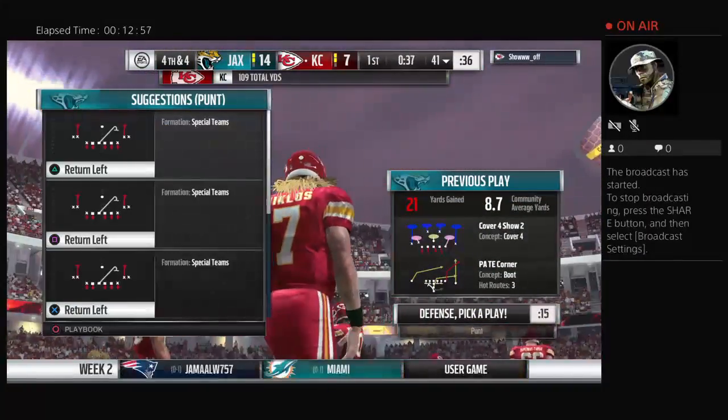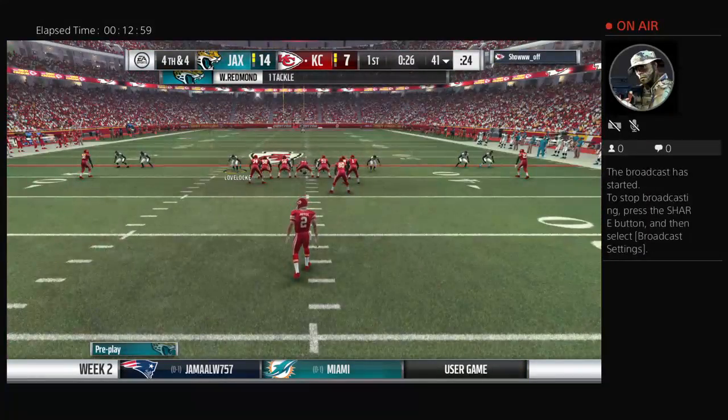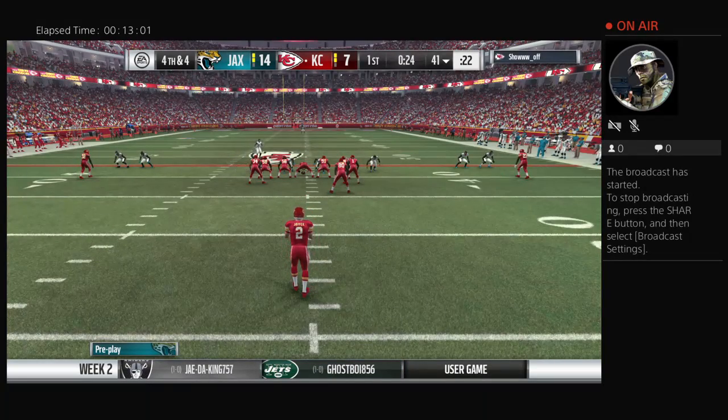Now, those are the ones that hurt defensively. You do everything right. Excellent pressure, good coverage downfield, and then he slips out the back door and turns it into a nice gain.